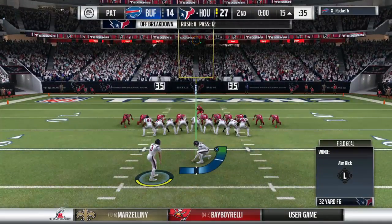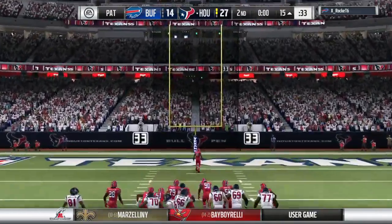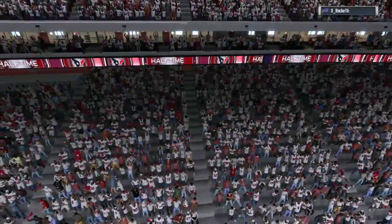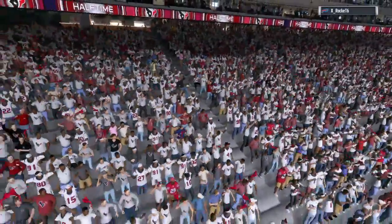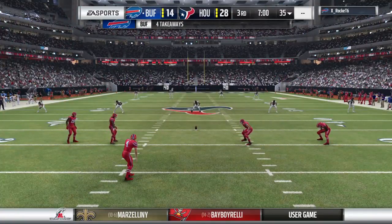The prayer is answered. How did they get that done? And they extend their lead, a little added cushion into the lockers. What a way to finish. Tremendous way. That's momentum that they carry in with them. Can they convert it and bring it back out to start the 3rd quarter?